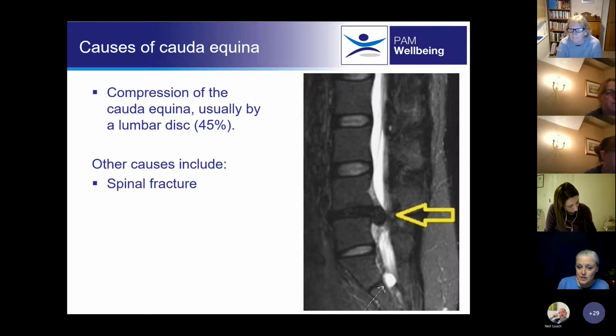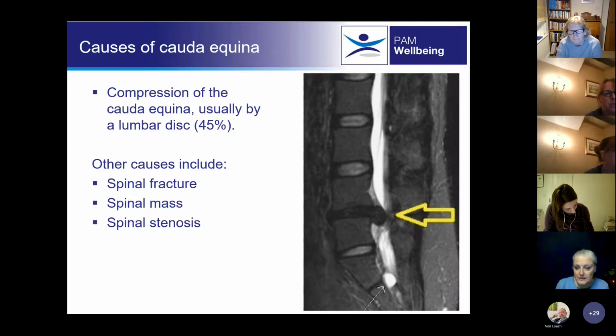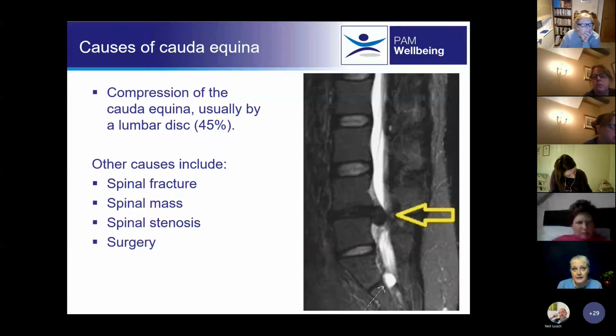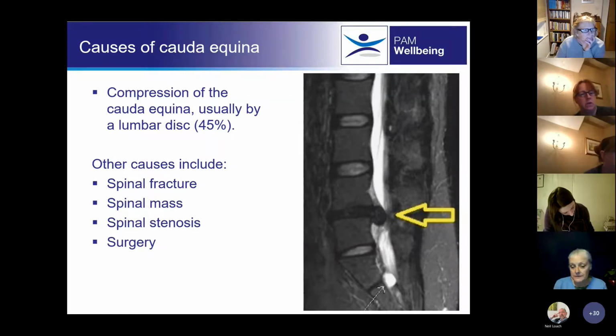It could be a spinal fracture. It could be a spinal mass, something growing on the spine. It could be a spinal stenosis, a narrowing of the spinal canal. And it could be surgery. And in fact, last week, I had a case of someone who, unfortunately, had gone to the doctor and said, I've got these symptoms, and the doctor thought it was mild low back pain, maybe with some sciatica.